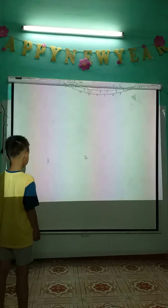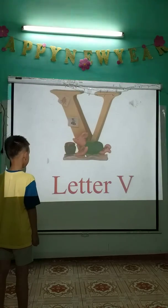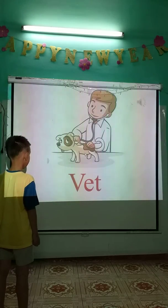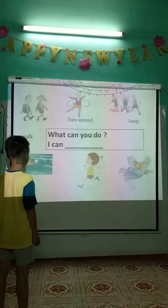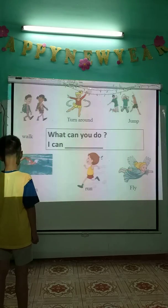Umbrella. Up. Uniform. Van. Volcano. What can they do? They can jump. What can they do? They can walk. What can she do? She can turn around. What can he do? He can run. What can she do? She can fly. What can he do? He can swim.